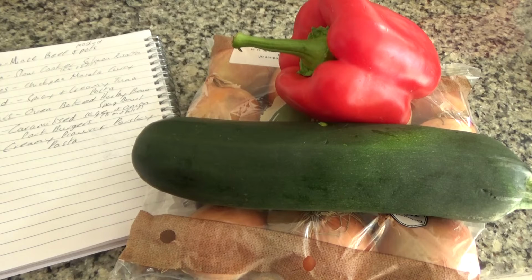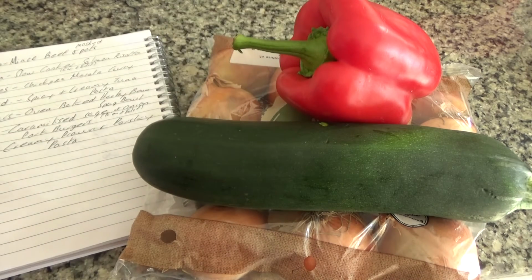And then I've got some spinach already, and everything else I've got. Oh, and I've got pasta as well. So I've just basically needed a few ingredients for this dish. So that is dinner number 3.